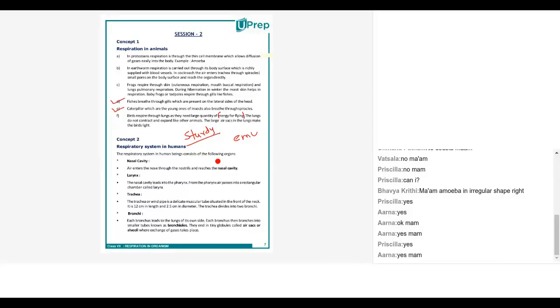Even the bones, especially the flying birds, 99% of the birds, they have very light bones. And to make themselves further light, they have feathers, right? And added to that, they don't have proper lungs. They have lungs, but what they have is tiny little air sacs, right? Which makes the bird very light. Because if they had proper structured lungs, just like the way human beings have, it would have made the birds a little more heavy.